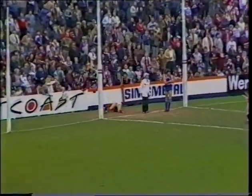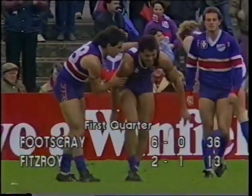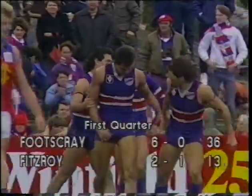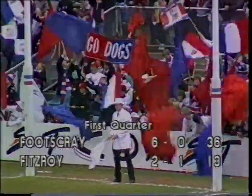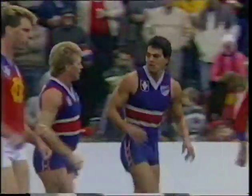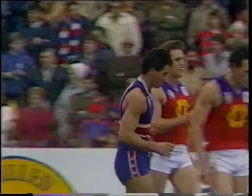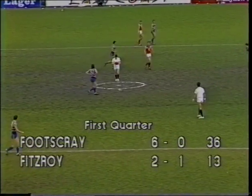Is another goal to Footscray, their sixth, and justice prevails because McLean was flattened behind the play after he kicked that goal. But play went on, and a clear goal to Footscray. Their 6 goals straight, 36. Leading by 23 points, Fitzroy 2-1-13. Once again, Royal, the dominant player on the ground, the best of the little fellows, and McLean got the goal.